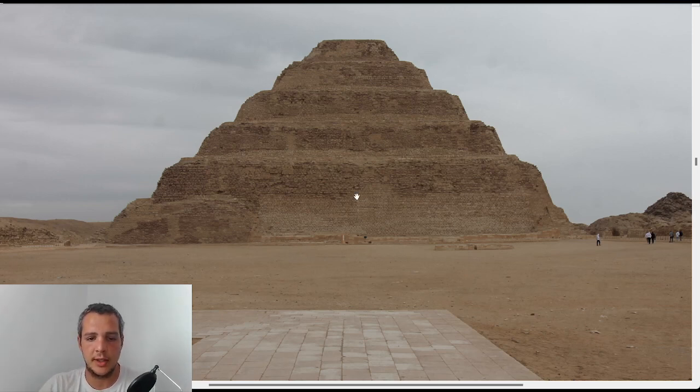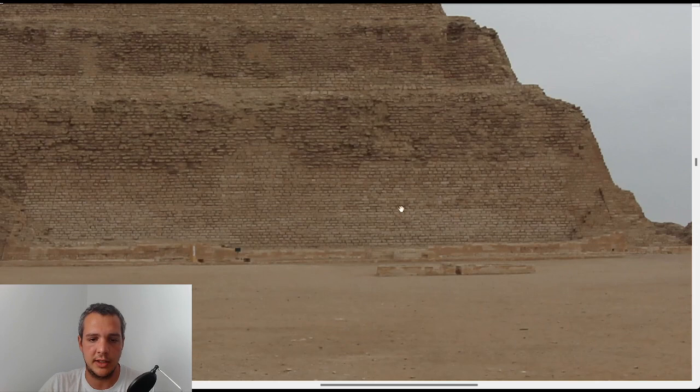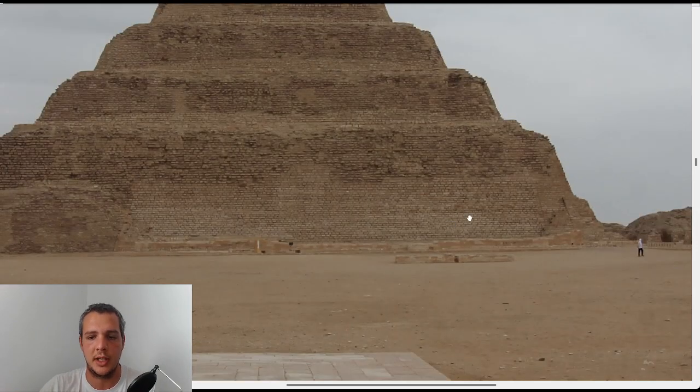So it began with a square mastaba, which is kind of strange because it was the first time they used a square to do a mastaba. Normally they were doing rectangles. And yeah, it was born as a square mastaba and then got enlarged, as you can see. What you can see here is already the enlarged version. So the original step mastaba was inside, is still inside.